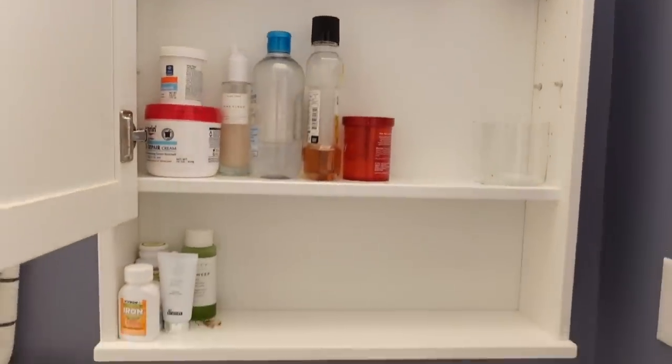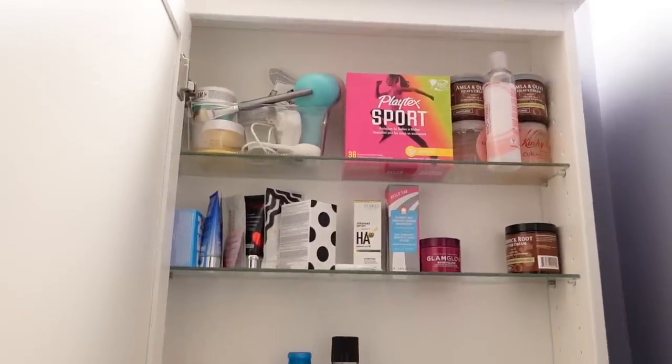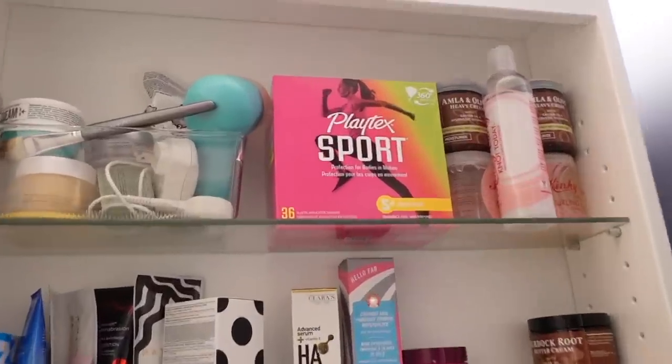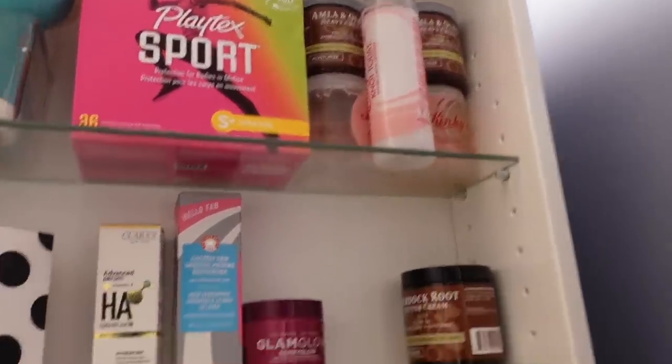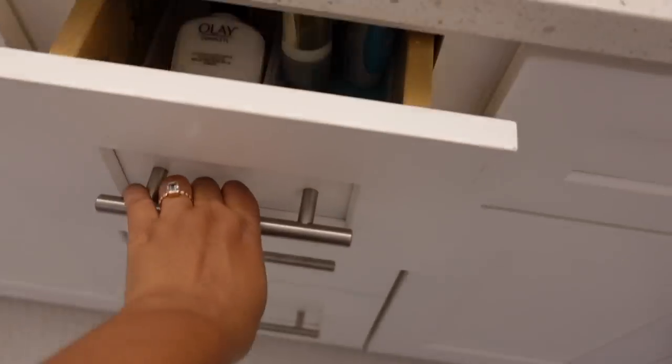Anyway, today we are organizing my bathroom medicine cabinet and underneath, because it's not good. There are four spaces, and we're going to organize three of them really. So first of all, hello, my medicine cabinet. Not too bad, but we're going to make it look a little more organized. It has tampons and hair stuff just everywhere. It's not the best.